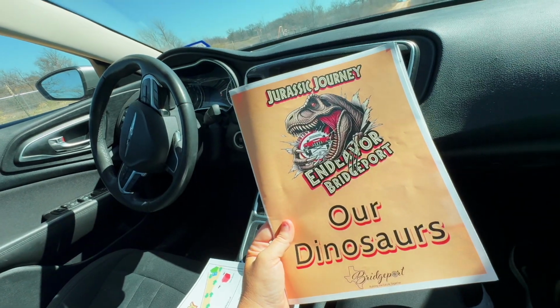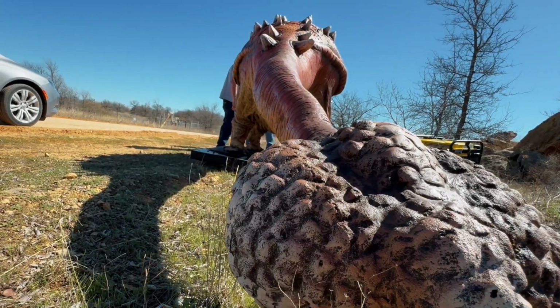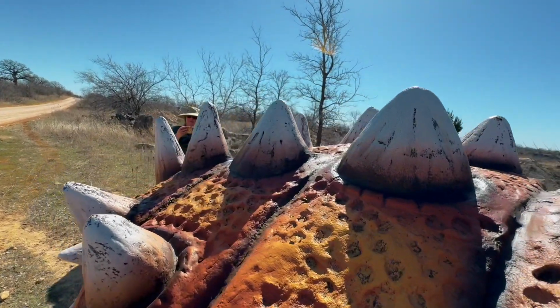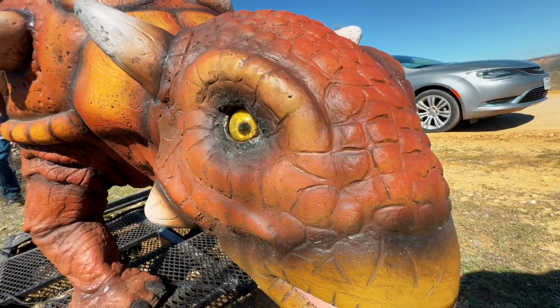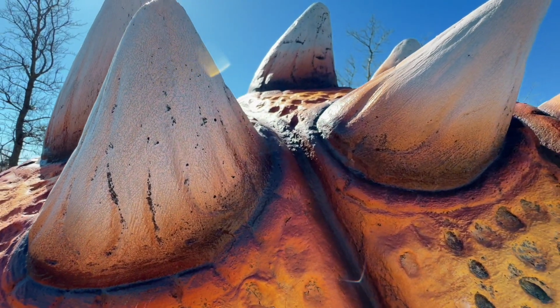But now it's time to go see this guy. Let's get it. You ready for this one? This one is awesome. He has an armor with spikes on it. He's kind of an orangish color, and we know dinosaurs don't necessarily always align with the colors because we don't know what color they actually were, so they kind of guess. But I love the vibrance of this one. I would really love to know who created all these dinosaurs. I'm going to have to look into this because this is epic.